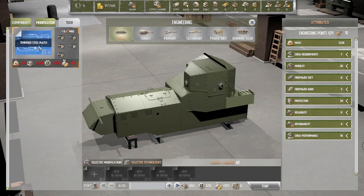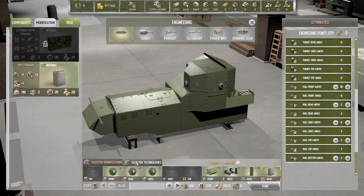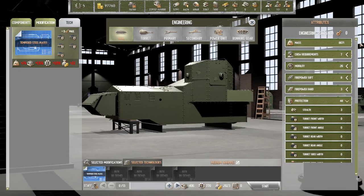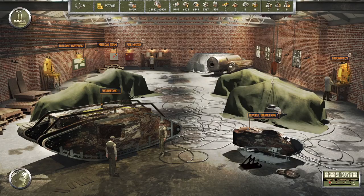What about tech? So we can add some stuff here. What if we take... I mean, the side seems a good thing. Maybe take that up. The bottom doesn't seem that necessary, and the rear doesn't seem that necessary. Okay, I think we're going with this. So it's plus 2% to the weight. 8,671 kilos. Alright, you know what? We're going to do it. It'll take 8 days. Which isn't too bad.